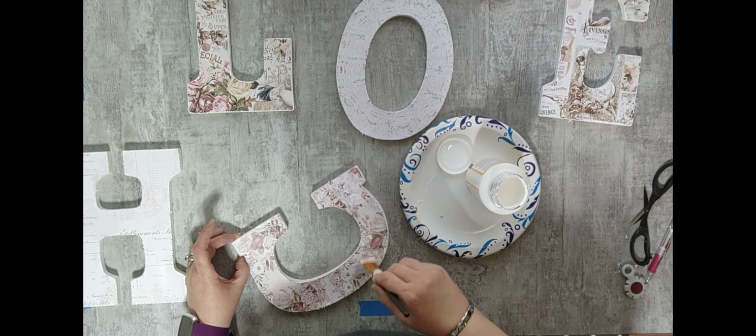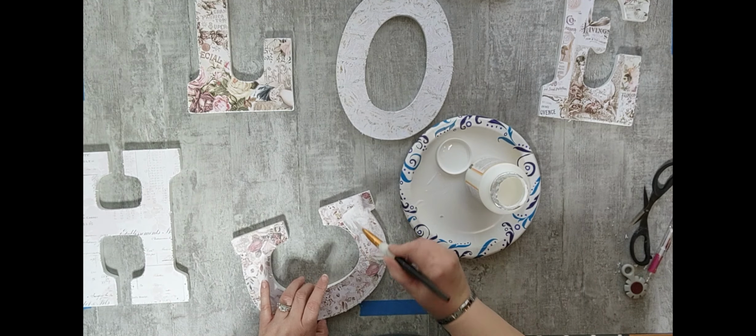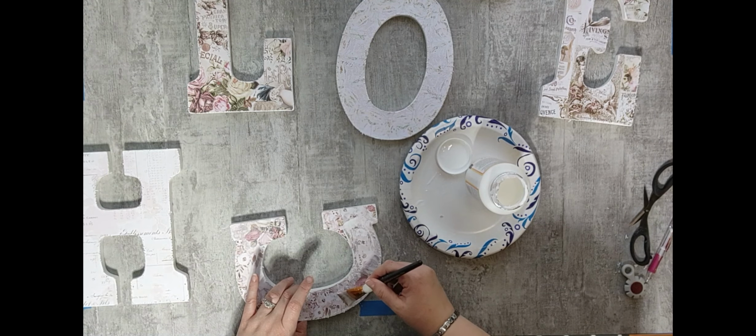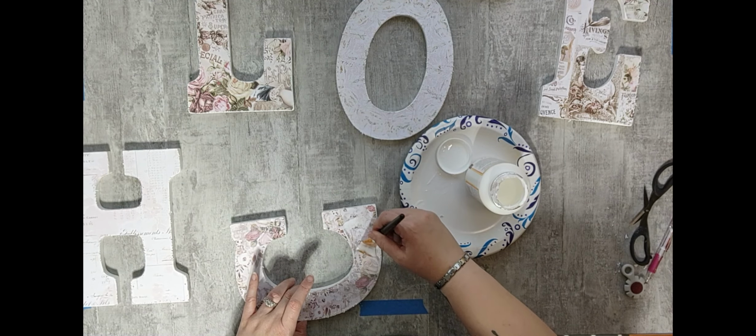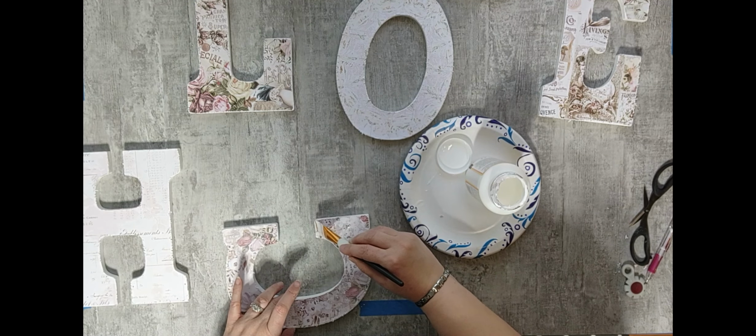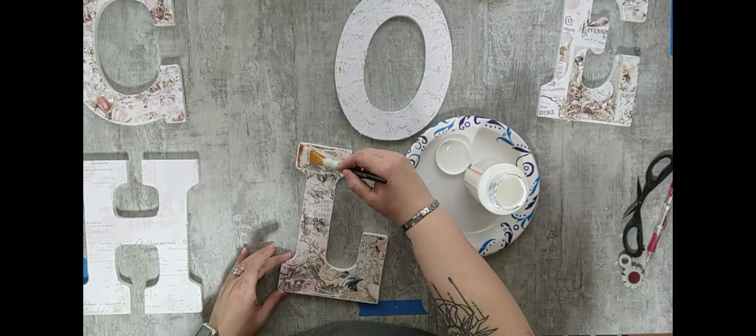Back to the project. Okay, so now I'm putting a top coat of Mod Podge on top of the scrapbook paper. I go all the way to the edge, like I've told you before, that edge where the border is, where the edges are scuffed up. I'm just going to go right up to that, but I'm not going to Mod Podge over it because I want those edges to be standing out, basically.